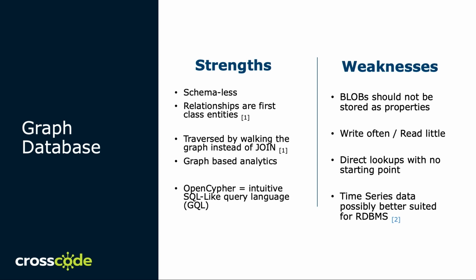So what are the weaknesses we came across when transitioning from Postgres to Neo4j? Well, in our particular use case, we found that blobs and a large number of properties should not be stored on a given node. The reason for this being that if a particular node has a blob or a large number of properties, the time to traverse the graph increases, and you can see a large performance hit as a result.